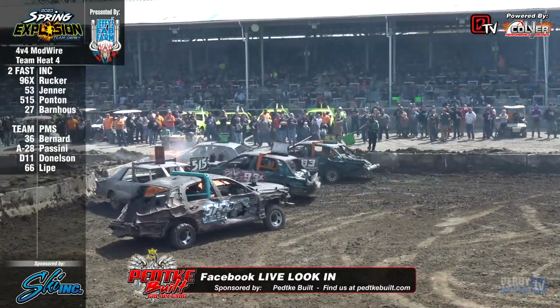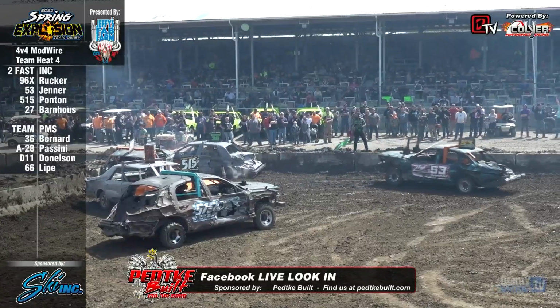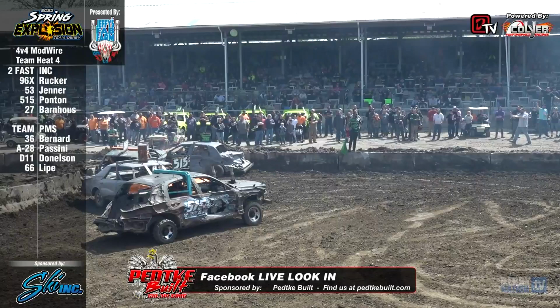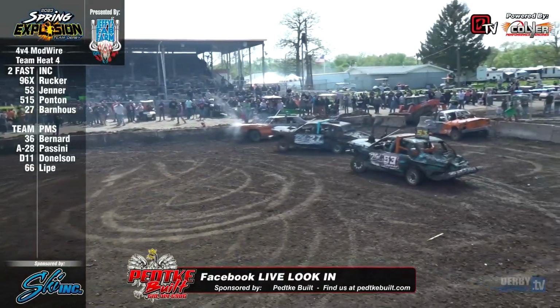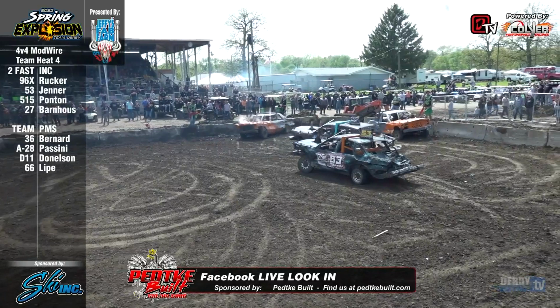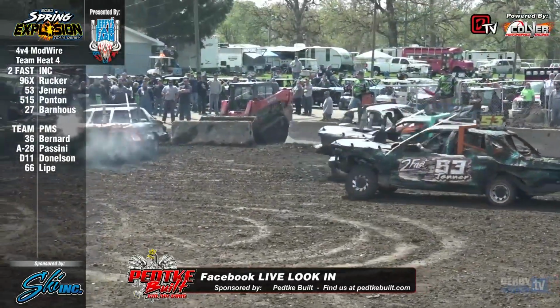We have 12 total qualifying heats for the Modwire. We're only on heat 4. We've also got a whole bunch of compact qualifying heats and a two-person team minivan feature all to come tonight, time permitting on the minivan feature. So there's tons and tons of action still coming tonight.